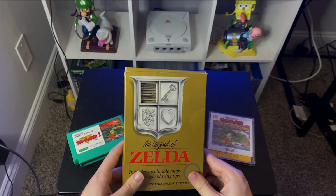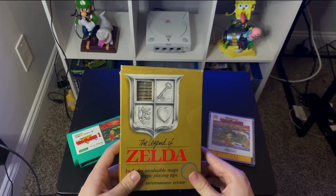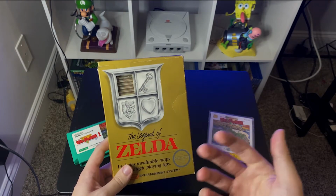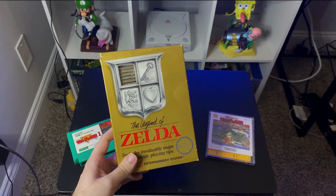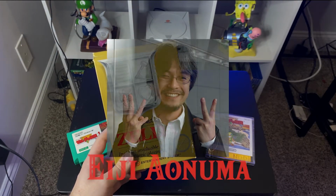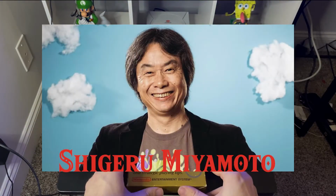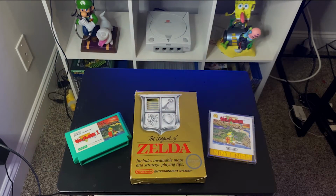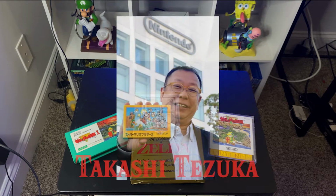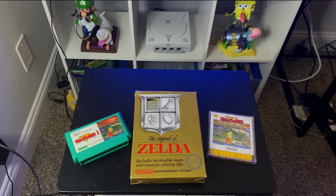Now, The Legend of Zelda was originally developed by Nintendo R&D 4, which at the time was the largest development group at Nintendo. They're actually now known as Nintendo EAD, or Entertainment Analysis and Development. The Zelda series itself is now led by producer Eiji Aonuma, but this first Zelda game was designed by the man himself. Shigeru Miyamoto actually designed this game along with Mario Bros. and Donkey Kong, and with the help of Takashi Tezuka, of course. He was art director on the game, and he would go on to do a lot of things regarding Zelda, but we'll get into that in a future video.